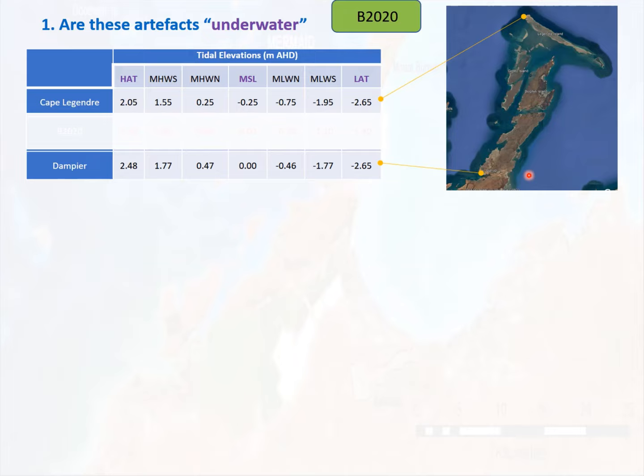The same goes for Dampier down here, about 35 kilometers to the south. Those are the tidal numbers, and really the only important one today is this one, possibly that one, but this one. So the lowest astronomical tides at both of those places are about the same.